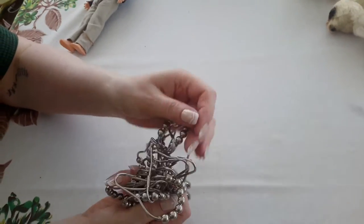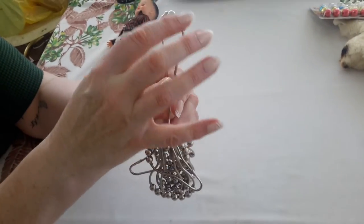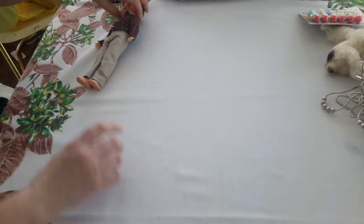These are the only decent kind of shower curtain hooks there are. I have the kind that have a different, these are the only good ones. So I got these. I think these were 50 cents or a dollar. And then I got this.